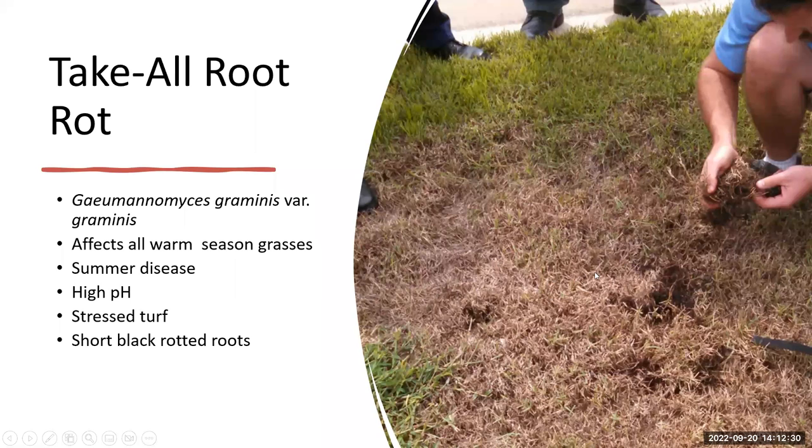That's a great shot. We were doing a site visit with Massey, I think, at the time. And so this is an area of large take all root rot. And take all root rot, it's variable. It could look different. It's not like large patch or dollar spot, where we can pretty much gauge based on the symptoms what it is. Take all root rot, you really can't.